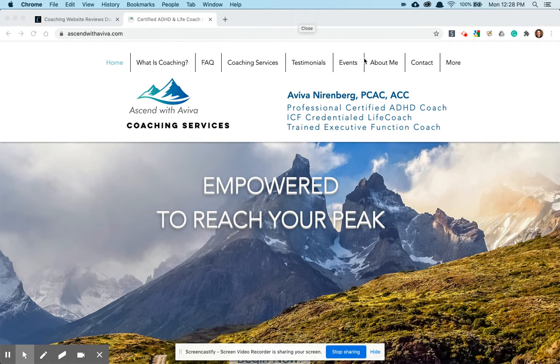The menu at the top is obviously located, which is good. There's a logo here and the word coaching services. Logo looks clean. Ascend with Aviva, so that's kind of cool. And the domain name is Ascend with Aviva, so that matches, and that's good. When the domain name and the logo match, visitors get a good sense that they're in the right place. Because oftentimes you come to websites, the domain name says one thing, there's a heading that says something else, there's a logo that says something else, and you're just confused.